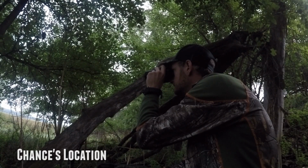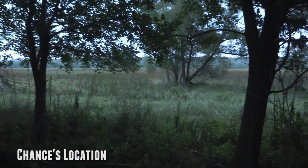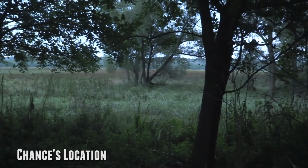Chance is also here with me. He's down a little bit farther, set up on the ground. This tree barely fits one person, so he went down there. Like I said, set up on the ground. So if they happen to walk farther down the marsh or come in from a different way, he's down there to be able to set up on them.